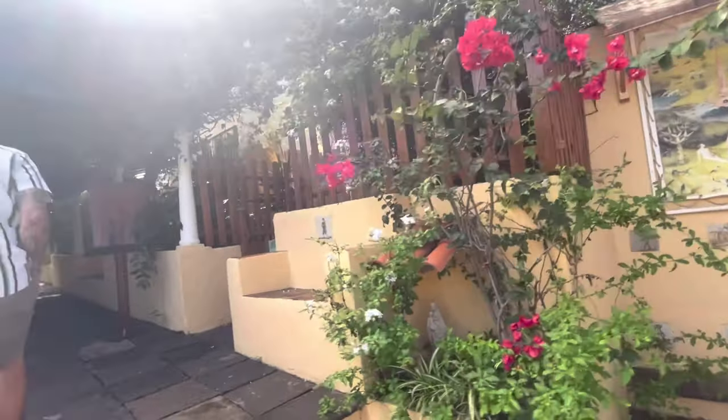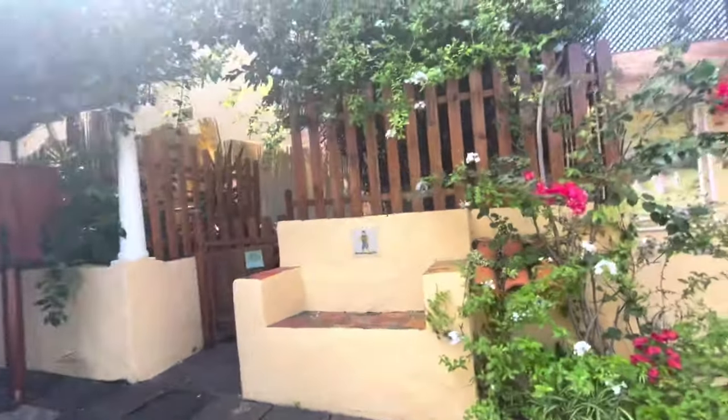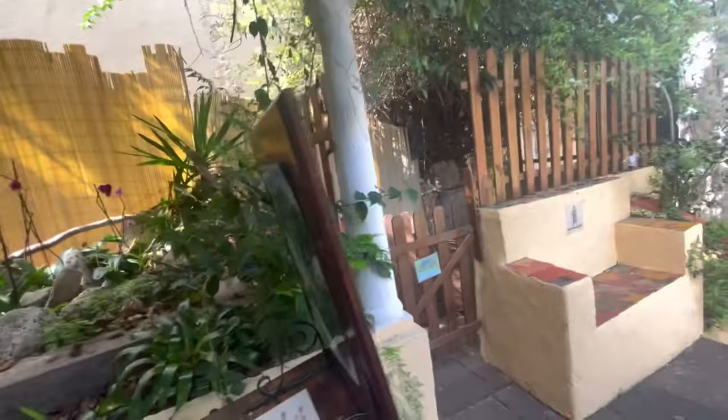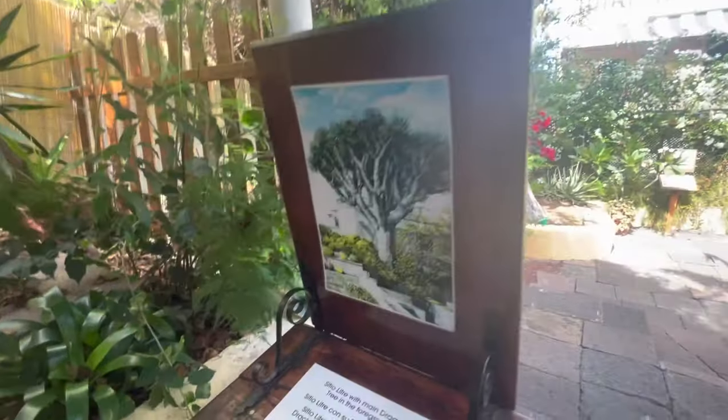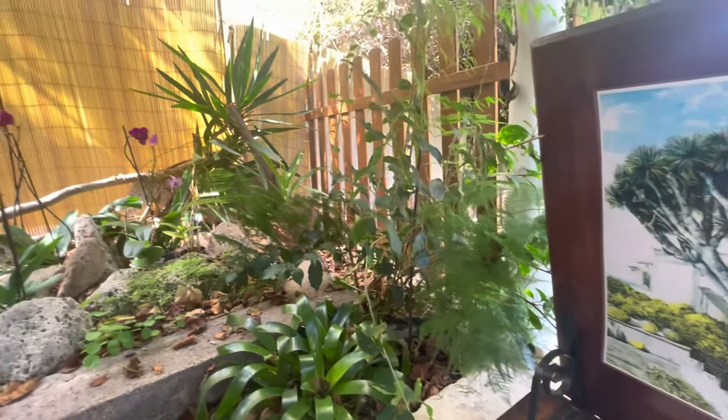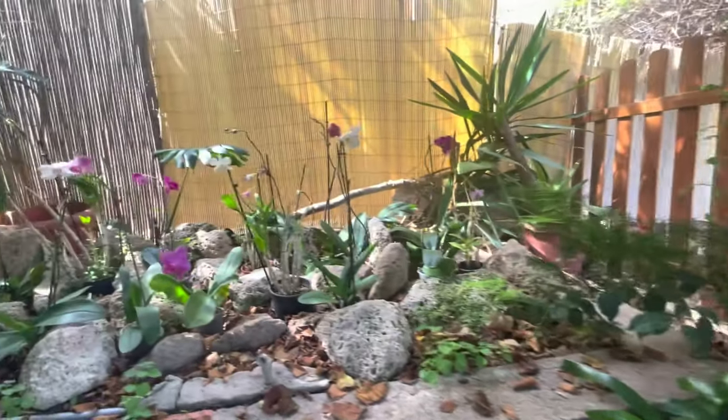We had one when we came in March, didn't we, Leigh? Yeah. So we had to come back and try it again. Definitely recommend. I mean, it's what, €4.50 just to get in? Yeah. So even if you just want to come in and look around the orchid gardens as well, I'd definitely recommend the cafe. And the lovely lady who works there, so nice.